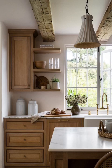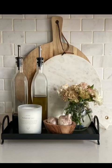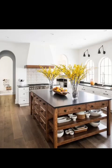Drawer dividers are a fantastic tool to keep your cutlery and utensils neatly organized. No more rummaging through tangled spatulas or mismatched forks. Everything will have its own place.